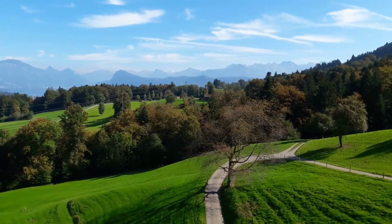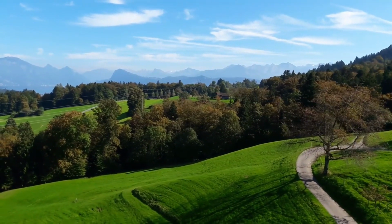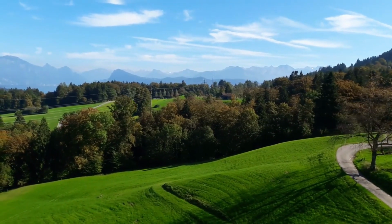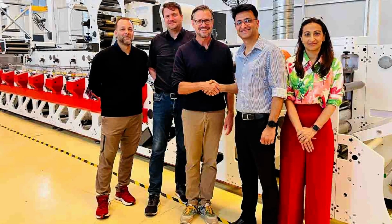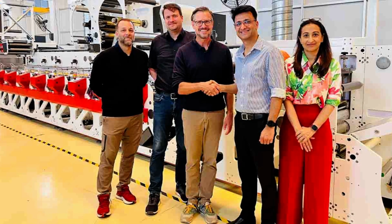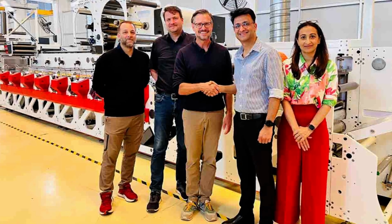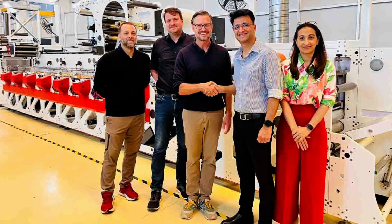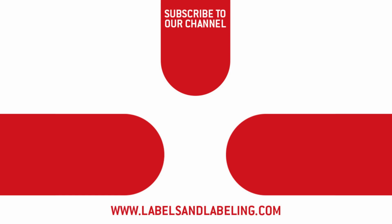Finally, we journey to Switzerland, where the multinational QP Holding Group has procured a Multitec dual servo S2 8-color press. The company has further agreements in place to acquire more Multitec presses for its Swiss, German, and Hungarian facilities, showing that they're truly committed to raising the bar in printing standards. What a month, fascinating developments so far in July.